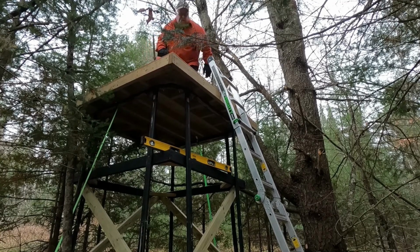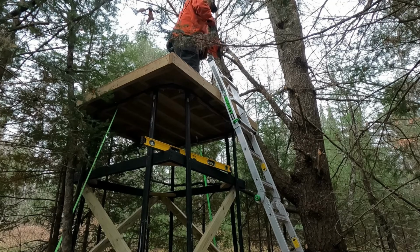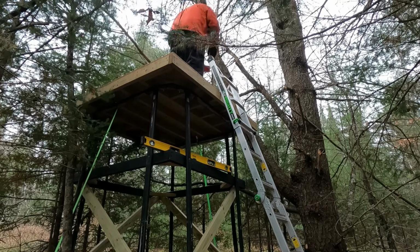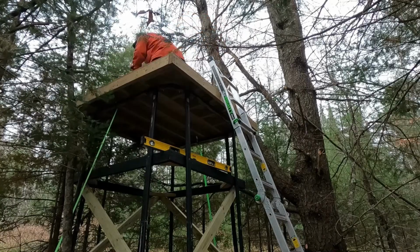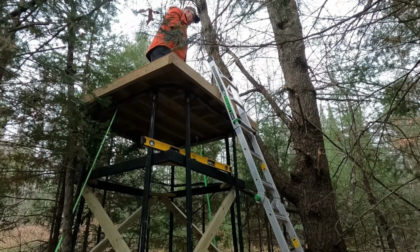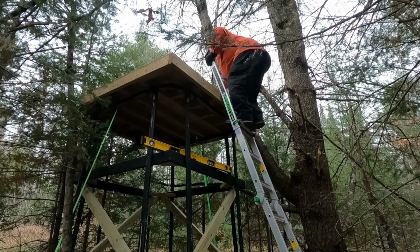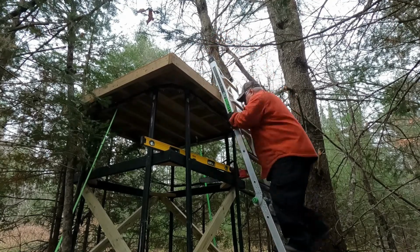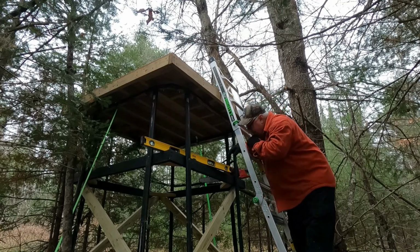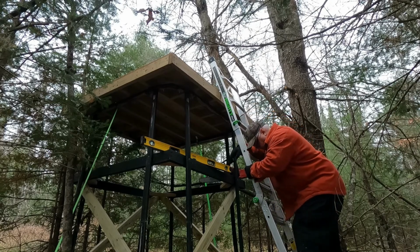Oh yeah, that's good. It hardly moves. Good. It's very stable. Not going anywhere. I tell you, the one problem with getting bad knees is trying to go up and down on stuff without something to hold on to up there. It's kind of shaky.